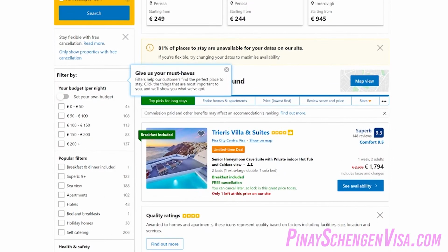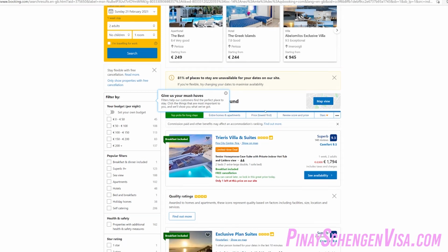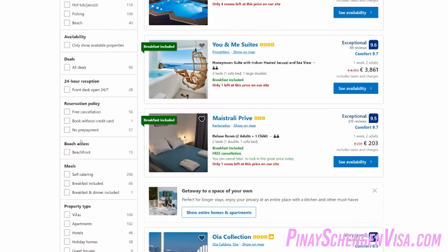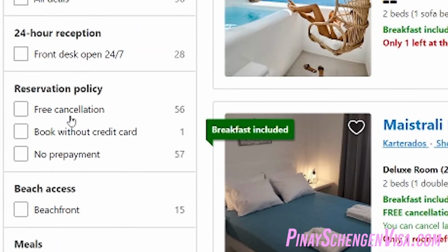After you click search, it will bring you to a page that shows all the hotels, hostels, and apartments available for booking in Santorini. What's nice about booking.com is that they give you recommendations on what is the cheapest, the best reviewed, or what is best for couples. From here, all you need to do is scroll down from this page and look for the reservation policy.